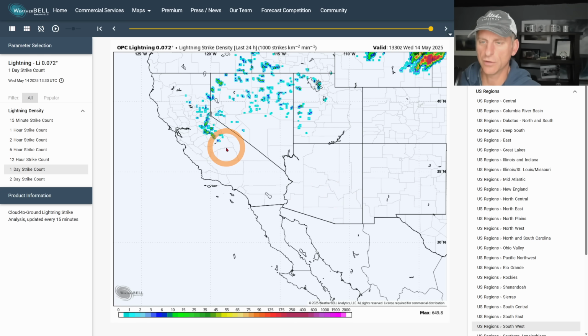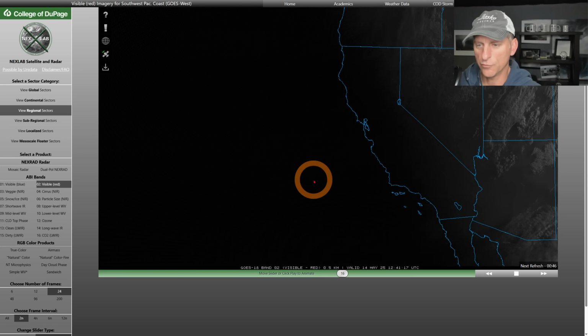But first, lightning strikes over the last 24 hours. You see Central California up towards Lake Tahoe, some of the Sierra Nevada foothills. There's a pretty good amount of lightning strikes there yesterday, including much of Nevada and portions of southern Oregon and Idaho as well. Nothing across the desert areas though, however, in the last 24 hours.